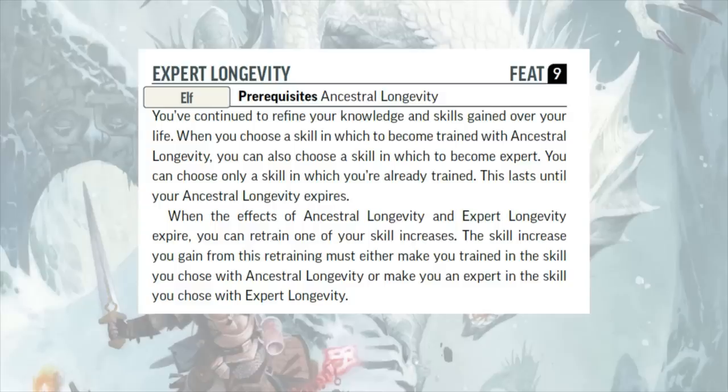Try a thing, like it, realize it's a better choice for your party, but don't want to spend the downtime retraining? Boom, there it is.